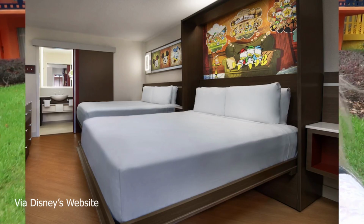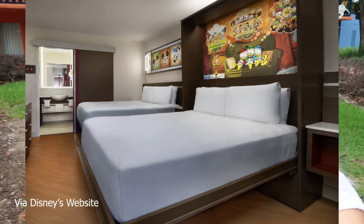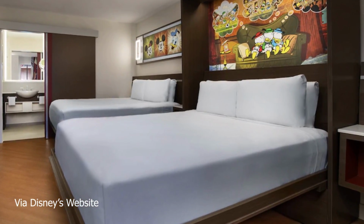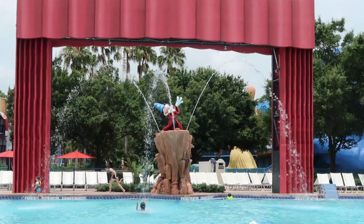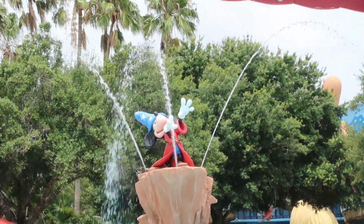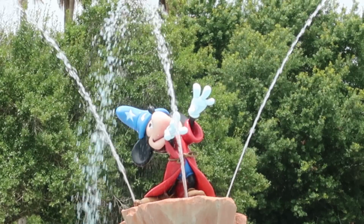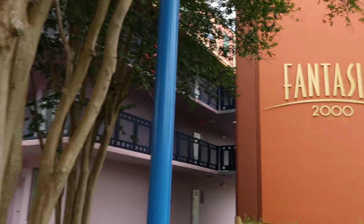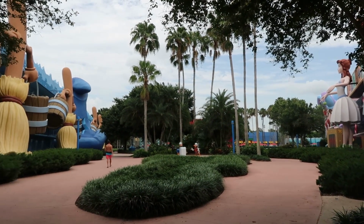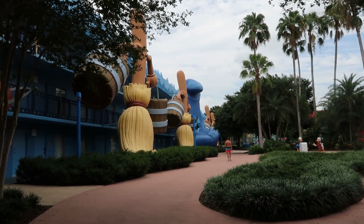And even though you get a lot of theming out here on the outside of the resort, I was pleasantly surprised to see the inside is pretty subtle. We backtrack to the Fantasia area, and this is also where the main pool is located. And there he is, there is Mickey Mouse. Now if you have kids, you might want to request this area, but if you are here as just a pair of adults, you might want to request any of the other areas.